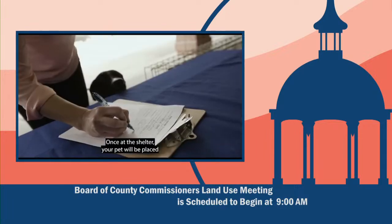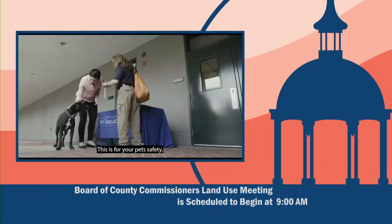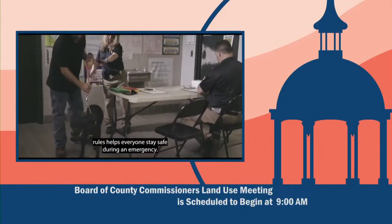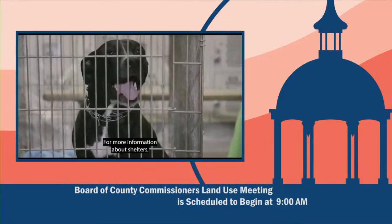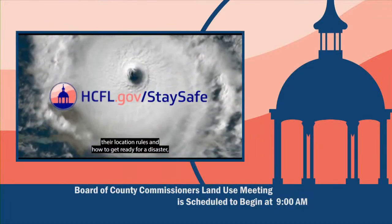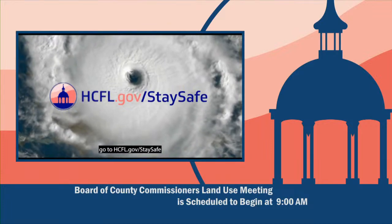Once at the shelter, your pet will be placed in a designated animal section. This is for your pet's safety, as well as other shelter residents. Knowing the shelter rules helps everyone stay safe during an emergency. For more information about shelters, their location, rules, and how to get ready for a disaster, go to hcfl.gov/staysafe.